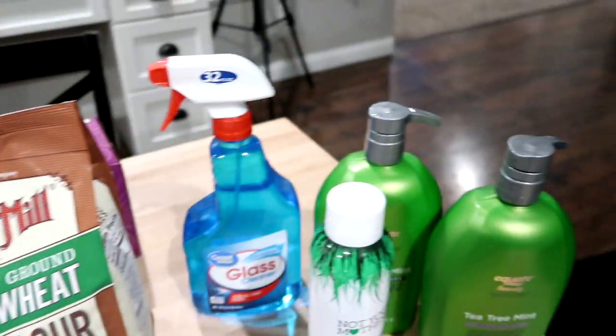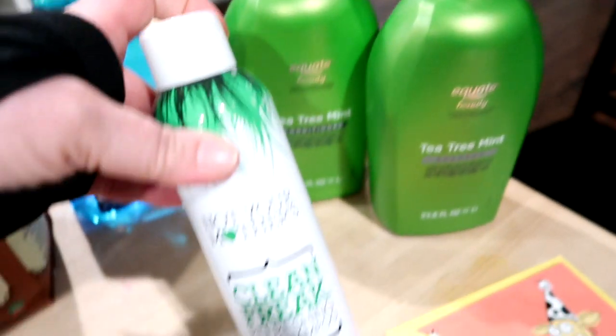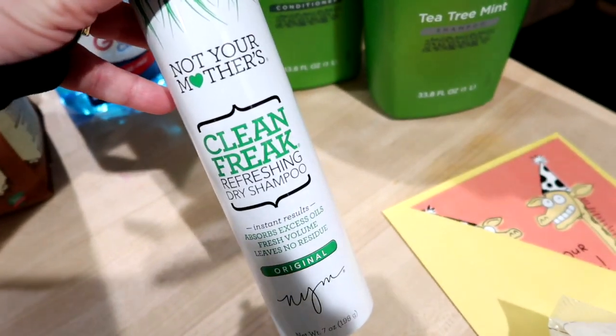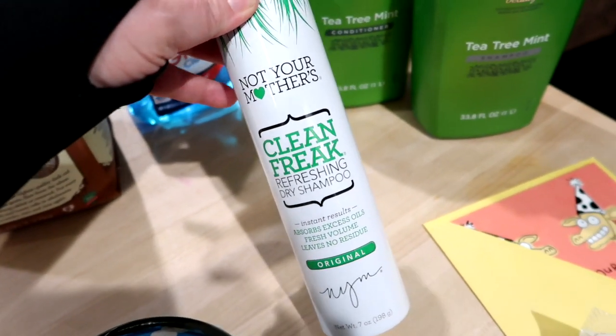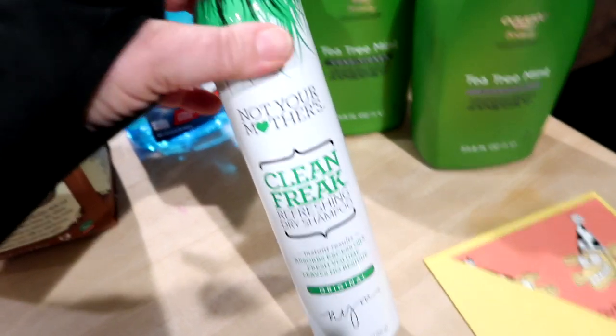And then for non-food, I just got some glass cleaner. We were out of that downstairs. I needed some more dry shampoo, so I decided to try this brand, the Not Your Mother's Clean Freak Refreshing Dry Shampoo. I feel like I've used this before and I liked it, but I can't remember for sure.